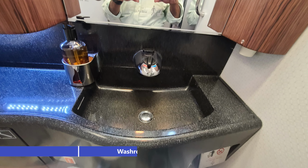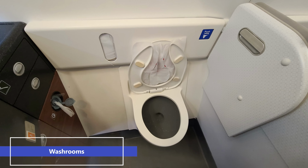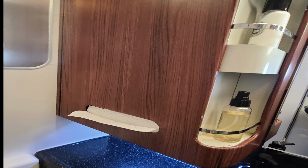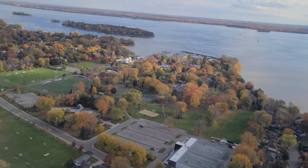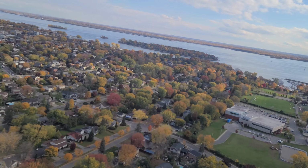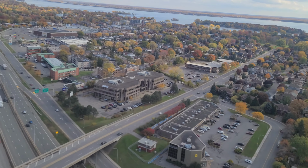The washrooms. There were 2 washrooms for the business class in the front. One was slightly bigger than the other one, and both were kept very neat and clean at all times. They also had all the amenities including moisturizers, creams, etc. Well, and then it was time to land. It was autumn time in Montreal and we landed to a beautiful autumnal color scenery.